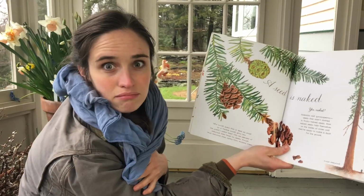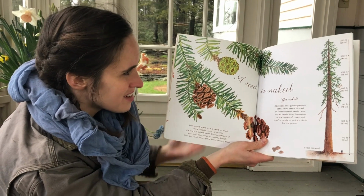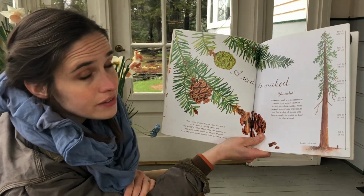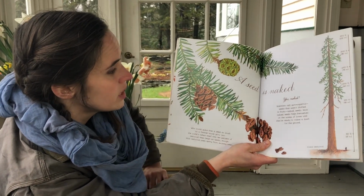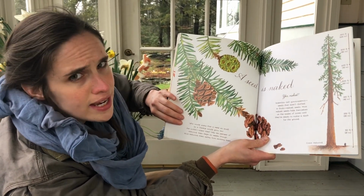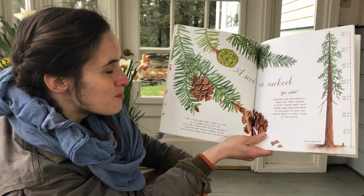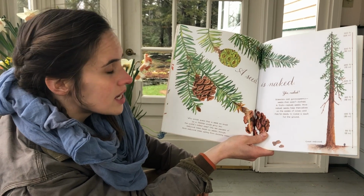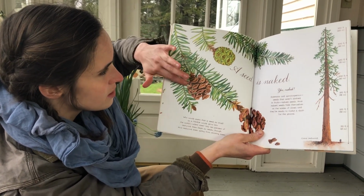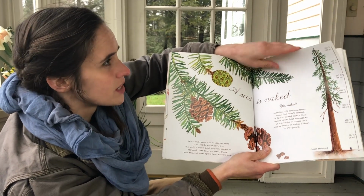A seed is naked? I've never even seen a seed wear clothes, but I guess they're naked. The little writing on this page, I haven't been reading all of it because this book has a lot of details that's really helpful if you ever want to check this book out from the library and look at it up close. But there's a lot of words in it, so I haven't been reading them yet. But on this page, I want to know more about why they're saying that a seed is naked. Scientists call gymnosperms, seeds that aren't clothed in fruits, naked seeds. Most naked seeds hide themselves on the scales of cones until they're ready to make a dash for the ground. So I guess these are naked seeds. Have you ever looked up at a pine cone closely and thought, put some clothes on, you silly pine cone?